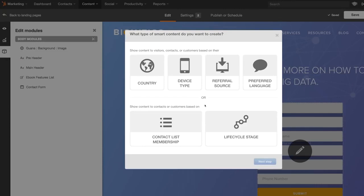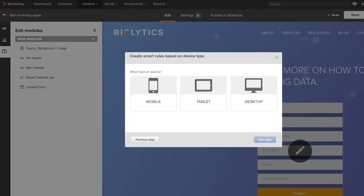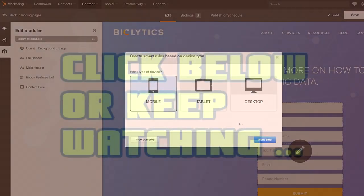HubSpot forms can even change the questions that each user sees on a form based on their country, device type, referral source, or their answers as they fill out the form in real time.